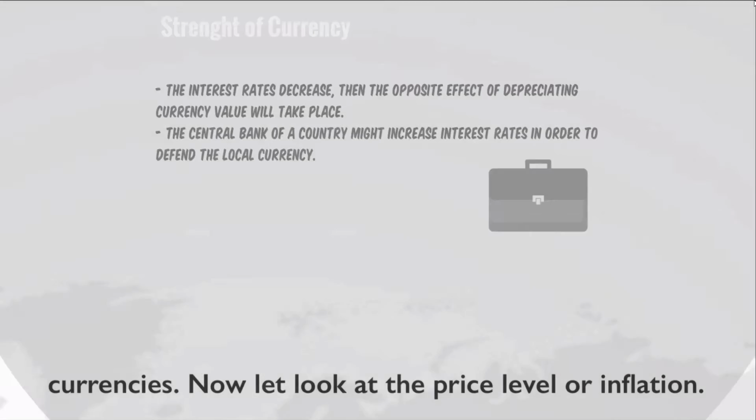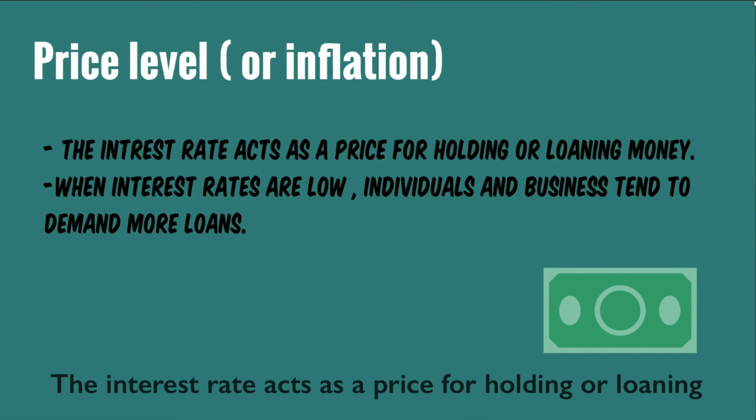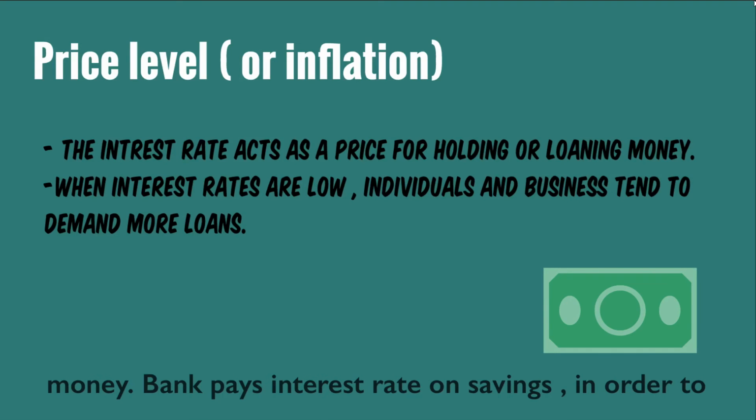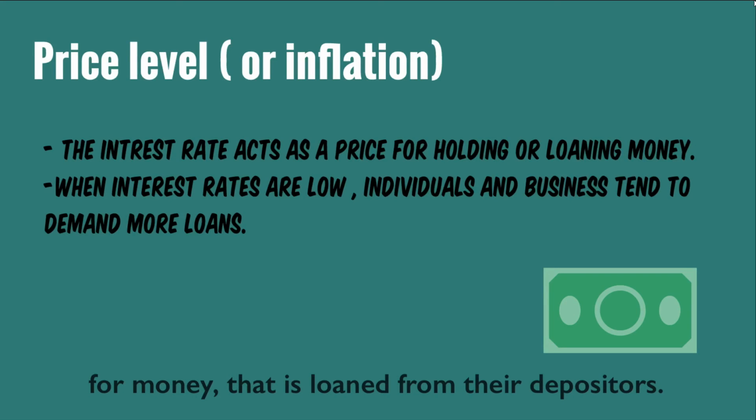Now, let us look at the price level or inflation. The interest rate acts as a price for holding or loaning money. Banks pay interest rates on savings in order to attract depositors. Banks also receive an interest rate for money that is loaned from their depositors.